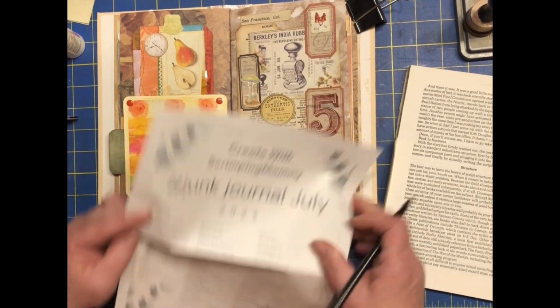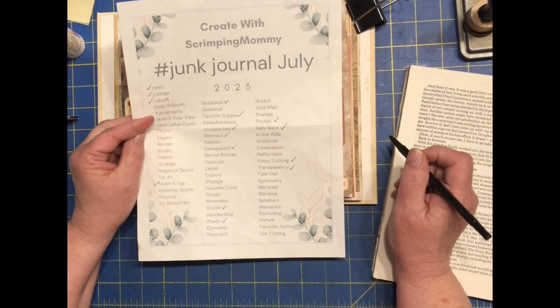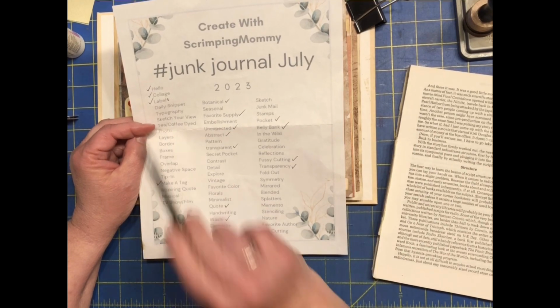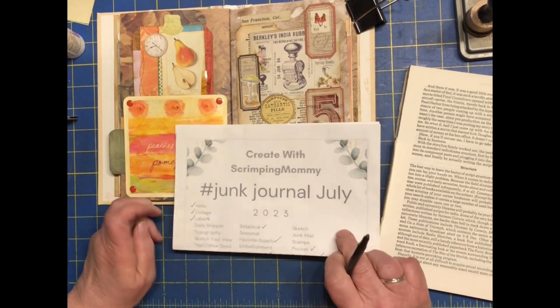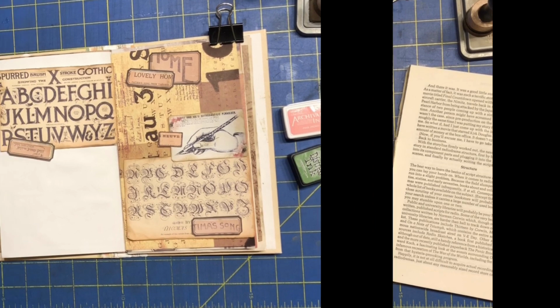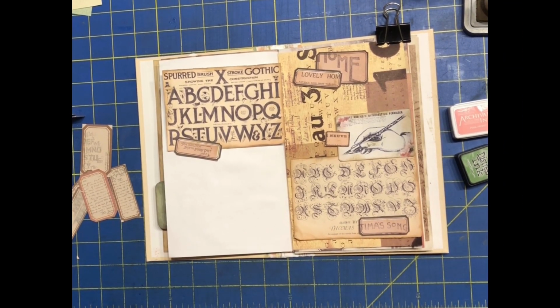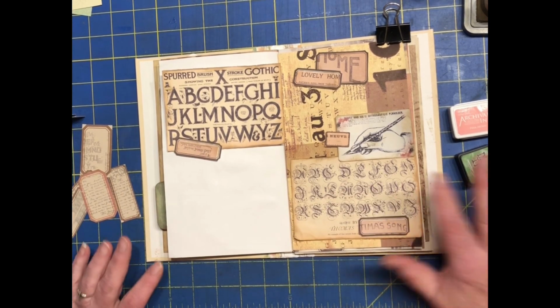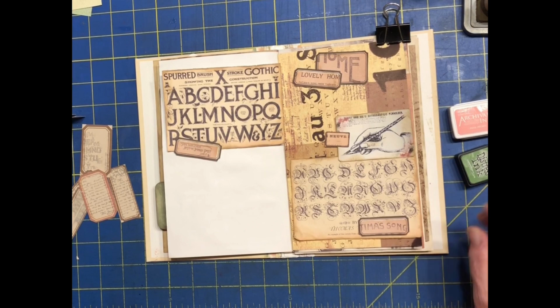Okay. I'm gonna clean this up and I'm gonna do number 10. It is going to be typography. So I will be right back with that. All right, I am back and ready to do day 10. Okay, so typography. I've decided to do it over 2 pages. This one I pretty much got set up, I think, how I want to have it.